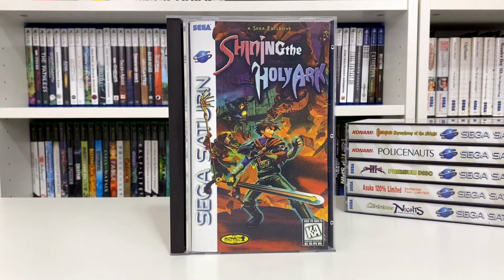Shining the Holy Ark. Now this is one of those games which I wanted Enigma Custom cases to make for me, with the manual, the reproduction disc, everything. So when you add up everything, I think it would have cost me maybe $35 for this complete package, which is pretty good. When you go on eBay and start looking at prices of this game, they range from $300 through $400 up to $572 for the original game.